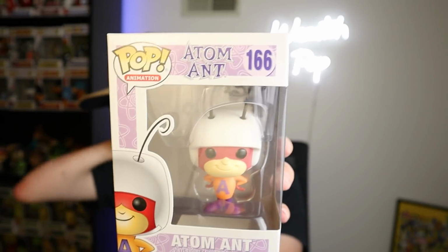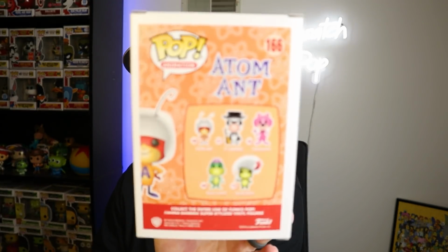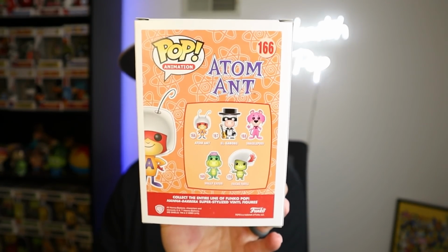Another one, classic Hanna-Barbera, classic animation, came out in 2016, I believe. This is Atom Ant, and Atom Ant is definitely another one that is increasing in price for sure. I think it's going for around $30 right now, and I've seen it a little bit higher even on eBay. So old Hanna-Barbera Pops are definitely ones that you need to be on the lookout for, like the ones that came out, I want to say, in 2016. A couple of these other ones are definitely trending upward in price, just like this one. So I figured this one's a good one to pick up right now.